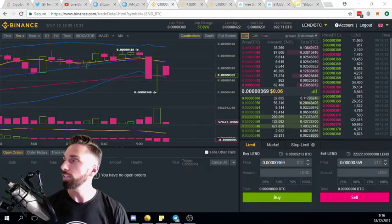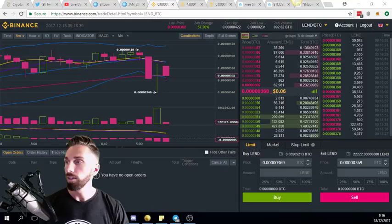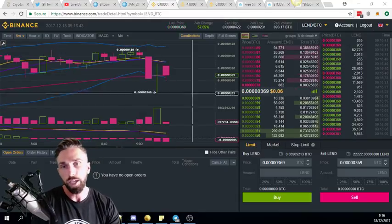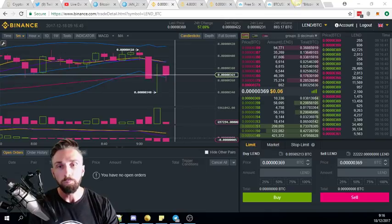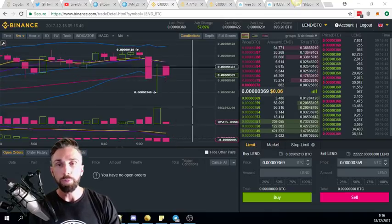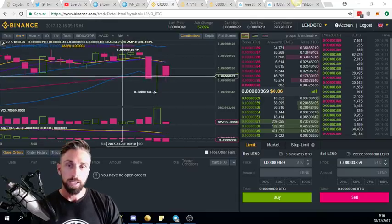So I just executed that trade. I'm in it now, right? And so let's see. Yeah, now I've got 22,000 LAND altogether, which is decent, I guess, position-wise. And so the Bollinger Band strategy is the following.